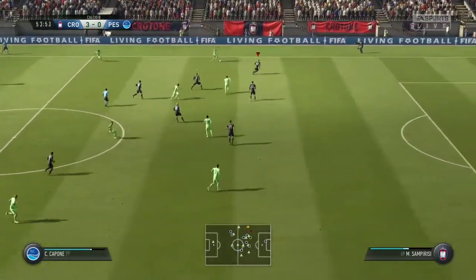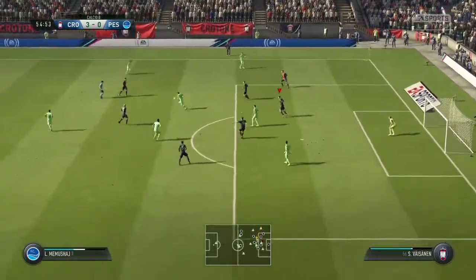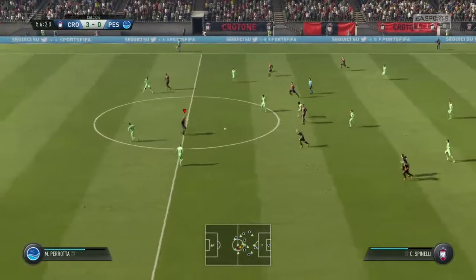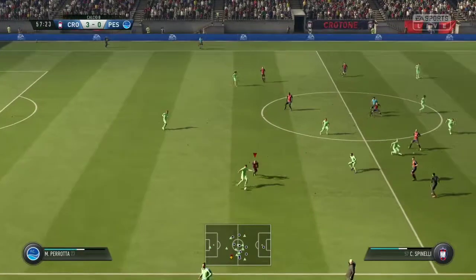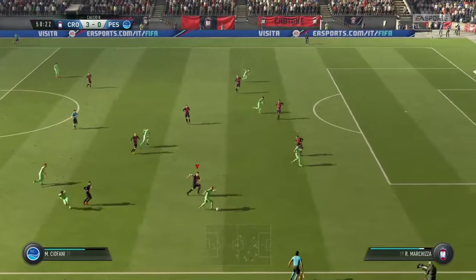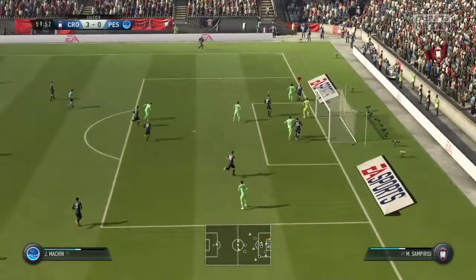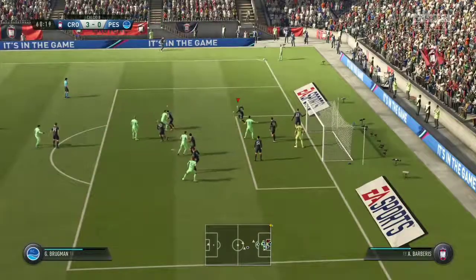I think the wide man's got a chance here. There's space out near the touchline. Looking to win it back. Pressed high here. Here's a chance to go down the outside of the opposition. Well, he has got a chance to get the cross in. He's taken a touch there off the defender. It will be a corner.